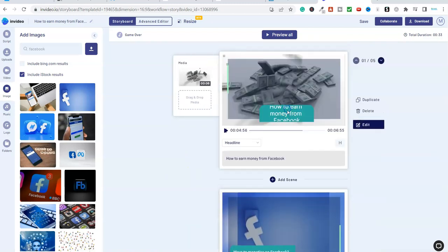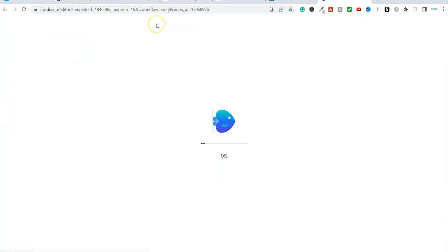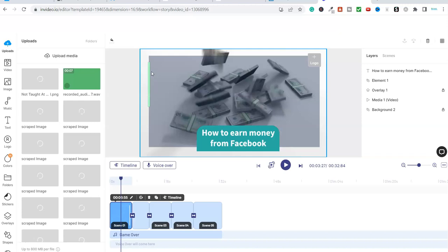Now, in terms of this in the middle here, your text, you can edit this as well, you can move it around. To do this, you can just come into the advanced editor up here, and basically inside of here, it just gives you some more options when creating your videos, okay? And also inside of here, it allows you to do transitions. It's got different pop-ups and other bits that you can also include.